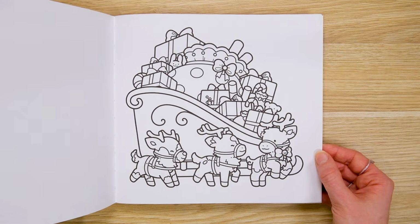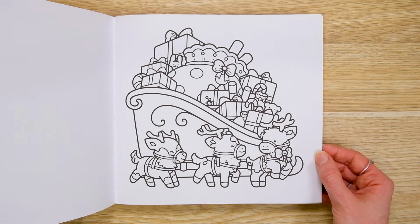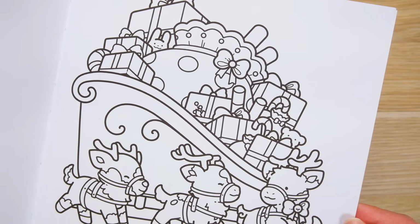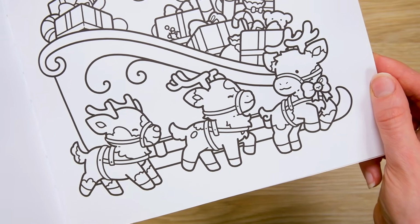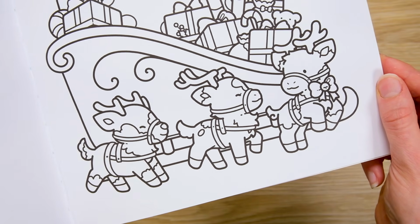And then the second page is this one here. I am absolutely obsessed with how the reindeers have been drawn in this book, and I think that was a major contributor to me adding this to my collection. I mean, just look at them. Aren't these the most adorable reindeers you've ever seen?